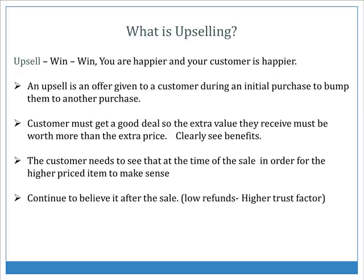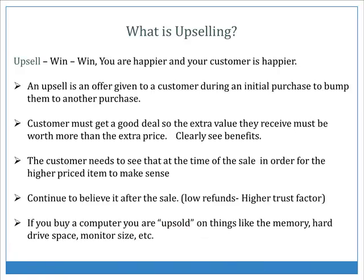You've got to have the value there. They've got to be able to see it even afterwards, so that you're going to have lower refunds, and you're going to have a higher trust factor. They're going to trust you the next time that you say, hey, I've got something amazing for you that you just have to have. That's what they're looking for, and that's what you have to have when you're upselling.